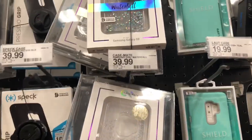So let me know which Popsocket is your favorite and which phone case is your favorite.